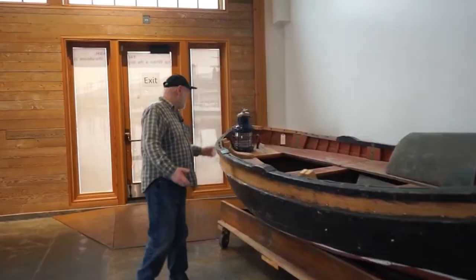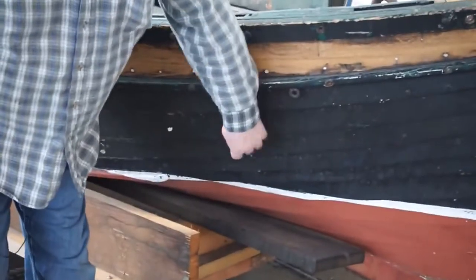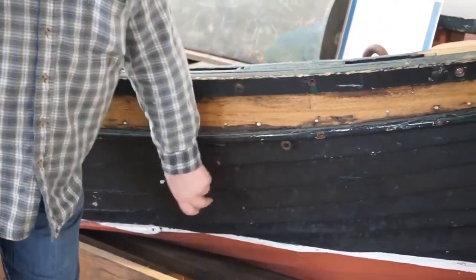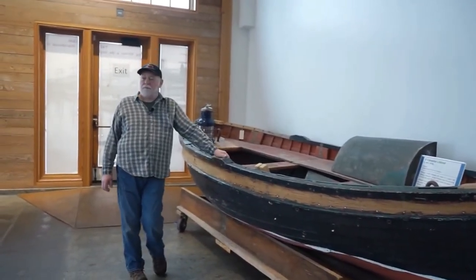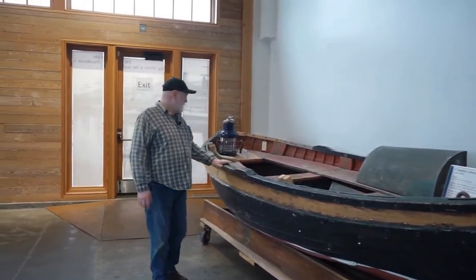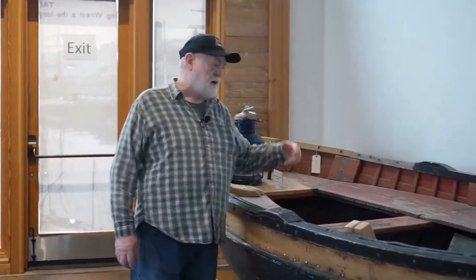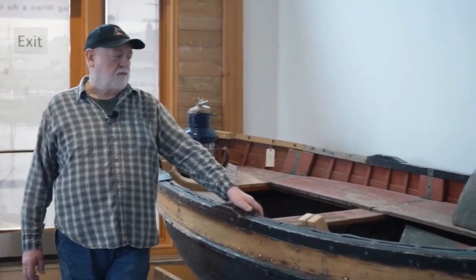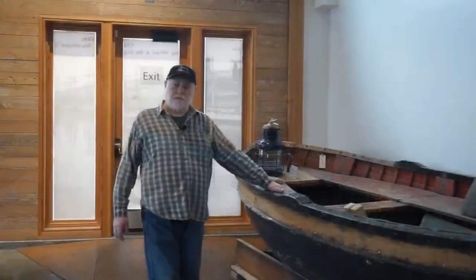But yeah, it's not much to say. It's very traditional, clinker built, where the planks overlap one another. That's what gives this its lip, because they're actually fastened through to one another. Main propulsion was rowing, because it was meant as a lifeboat. It would have bailing gear in it, and it would have emergency supplies kept in it, as well as two sets of oars. Whatever they wanted, they could use it however they wanted.